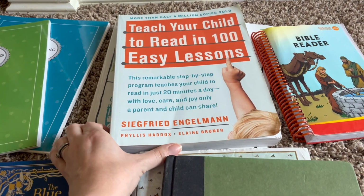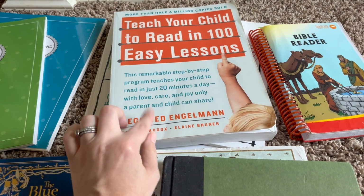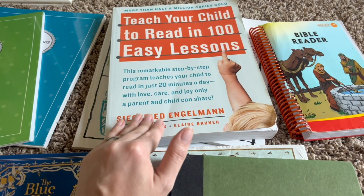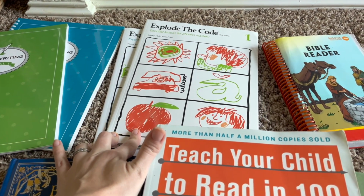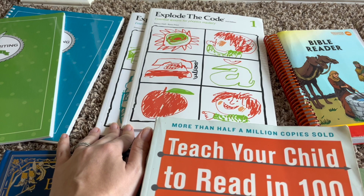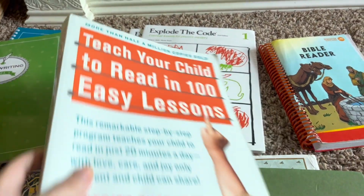I've tried a few different programs, and I always come back to this book. So this is what I'm going to be using to, we actually already started it. So we're going to continue with this book to teach her to read. And then she's also going to be doing Explode the Code for phonics practice. We love Explode the Code. It's a great resource. So that is what we're going to continue using this school year.